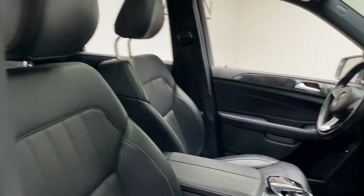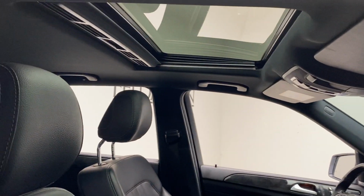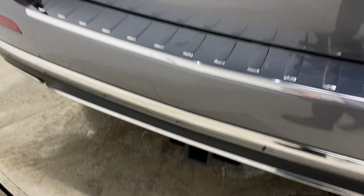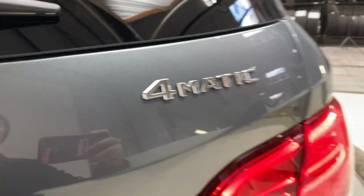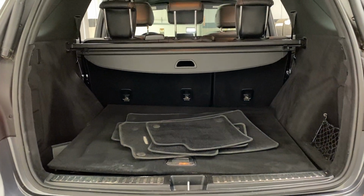Black MB-Tex interior with an anthracite poplar trim. Sunroof. Trailer hitch, GLE 350 4MATIC badging, power lift gate, clean set of floor mats, fold down rear seats, cargo cover.